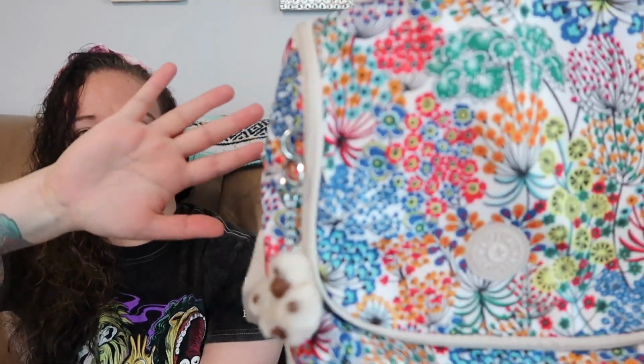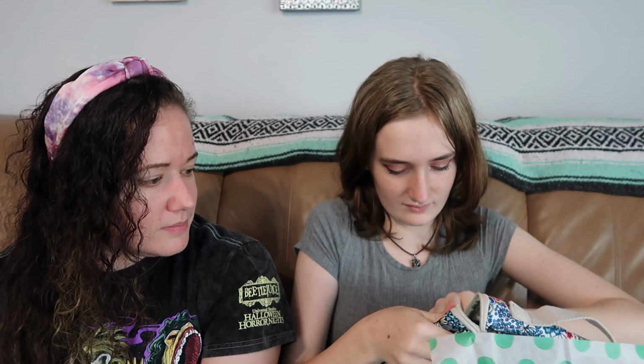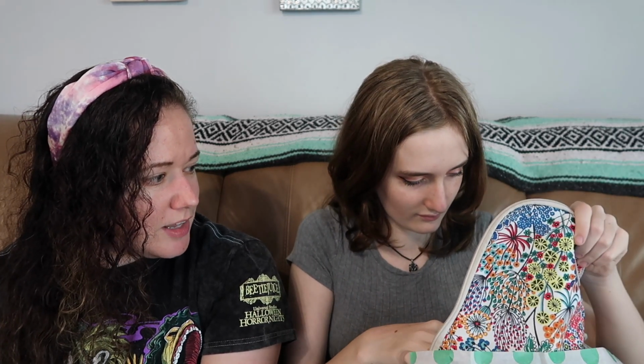Kipling bag with the gorilla. You can sell the gorilla just by itself. People like to attach them to their bags, so that's great that it came with a gorilla. One of my friends had a purple one that sucked its own thumb. Okay, well that's a fun print. That's everything, right? What does the inside of that bag look like? Is it in good shape? It kind of looks like a lunch bag or something. It's got a little mesh pouch in there.